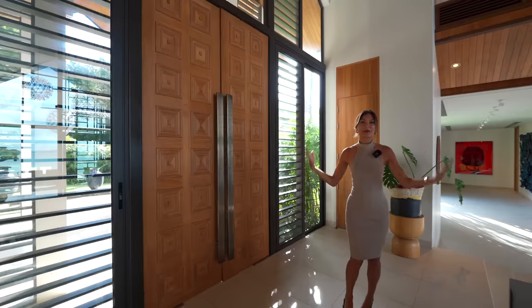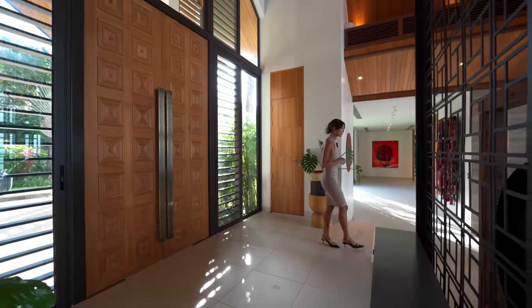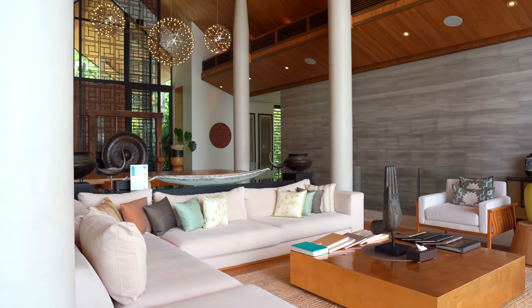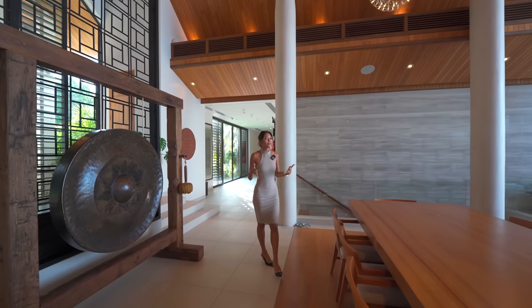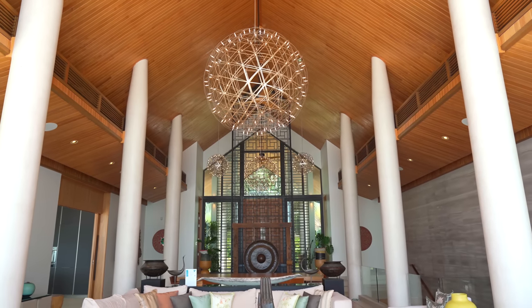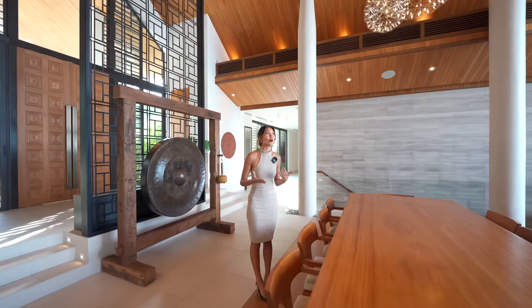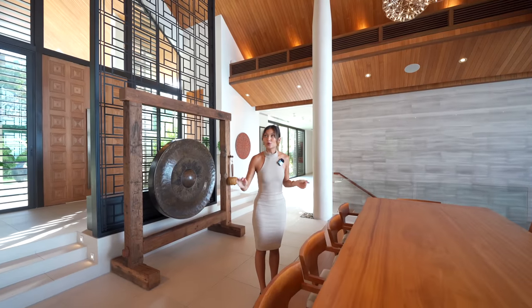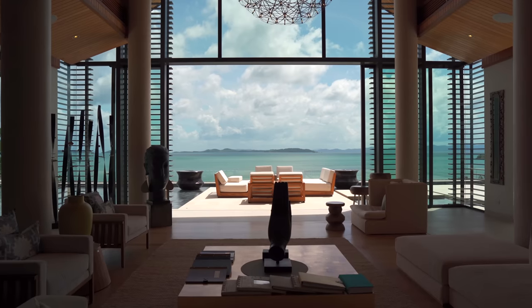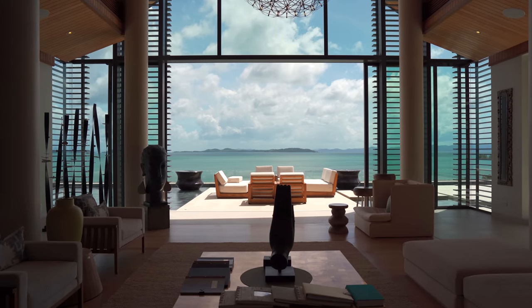Welcome to the main hall. The minute you enter, you're in this atrium with interior columns giving you the experience as if you're literally in a grand hall. It also accentuates the height of these ceilings. We've got such high ceilings, floor to ceiling columns, as well as these windows right in front of us that take us out onto Phangna Bay.